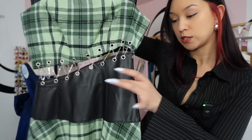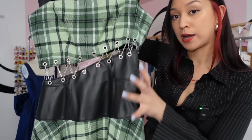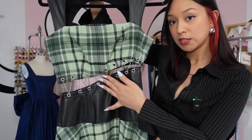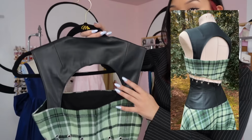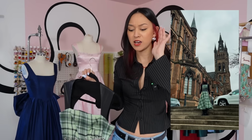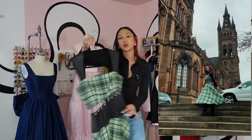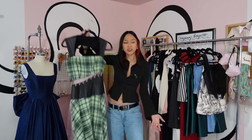Look at this detail. There's also boning in here. It's just on the lining though, so you can't really see it, but I added the boning for shape. We have all these eyelets, this little lace up metal detail, and then more leather up here. And then this is a hook and eye closure back here. That matches up perfectly. But she's so gorgeous. And this little cutout detail in the back. This, come on, she's my favorite thing I've made this year.